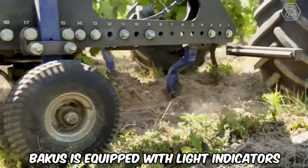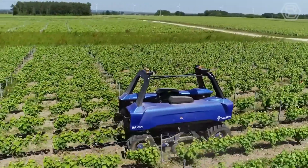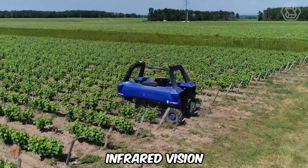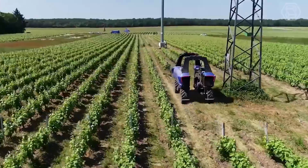Bacchus is equipped with light indicators that allow you to see your work at a short distance and at night. Infrared vision is provided by TOF cameras and gives an accurate image of the environment.